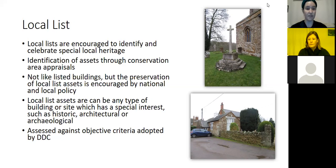And as part of this, we make proposals for properties or sites to be added to the local list in the conservation area appraisals, and they are assessed against objective criteria that has been formulated and adopted by the District Council. And if the candidates within the appraisal are agreed to be taken forward, then they are adopted as part of the conservation area appraisal process alongside the appraisal document by the District Council.